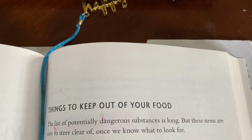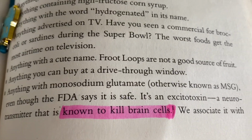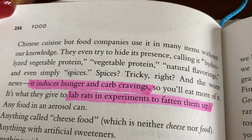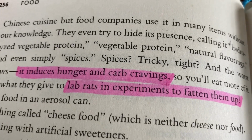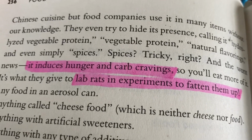He says things to keep out of your food, and one of them is anything with monosodium glutamate, otherwise known as MSG. Even though the FDA says it is safe, it's an excitotoxin, a neurotransmitter that is known to kill brain cells. Take note. He says, we associate it with Chinese cuisine, but food companies use it in many items without our knowledge. They even try to hide its presence, calling it, listen to this, hydrolyzed vegetable protein, natural flavorings, and even simply spices. Spices? Tricky, right? And the worst news, listen to this very carefully, the worst news, it induces hunger and carb cravings. So you eat more and more of it.